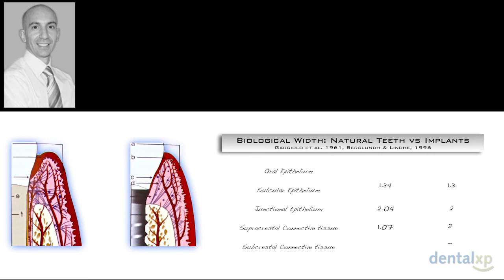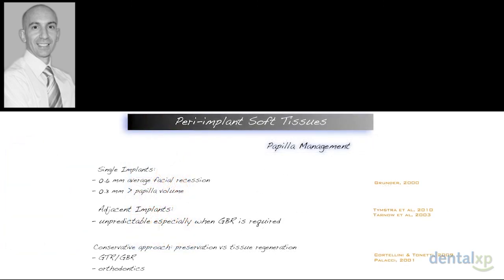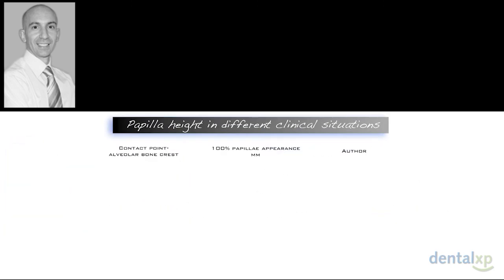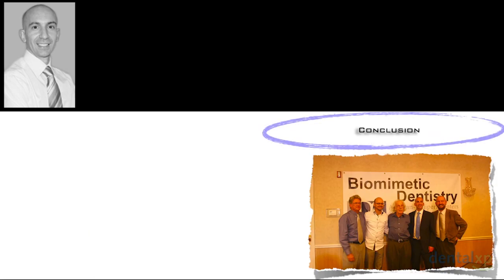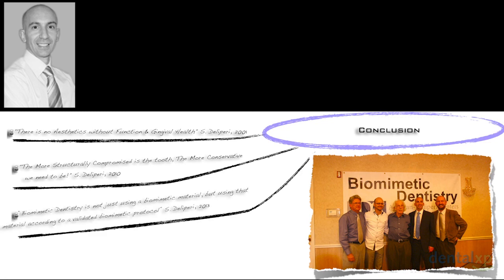Implants do work well, but they do not have the same blood supply, and also implants may have problems over time. The papilla management problem is very, very important, as well as the papilla height, as we saw this morning. And in conclusion, I would like to stress again the importance of maintaining all the remaining sound tooth structure, even in the worst clinical scenario, when you have the kind of hopeless dentition.